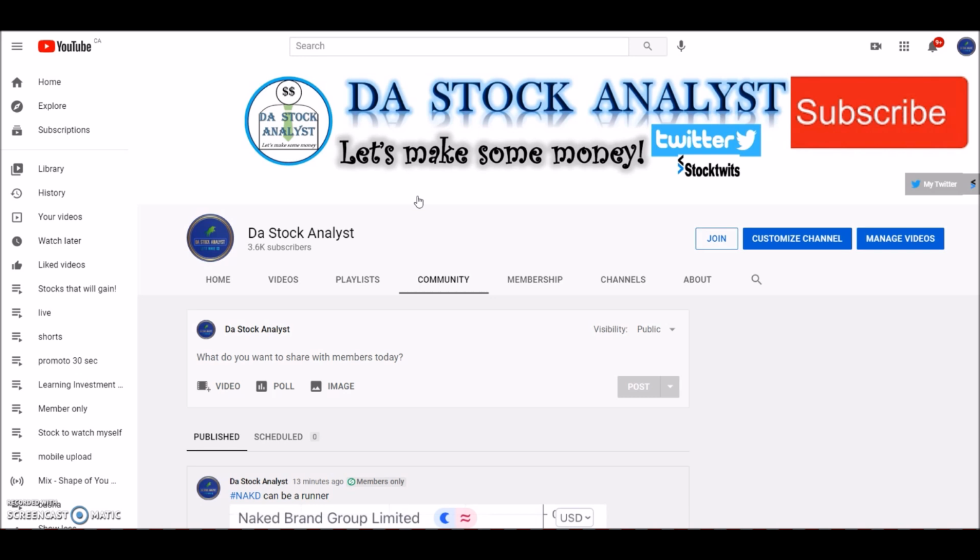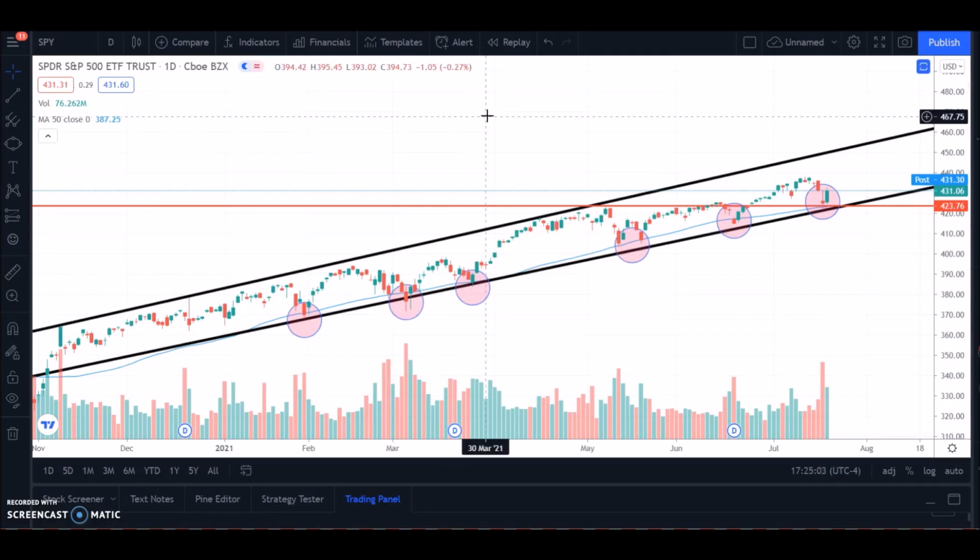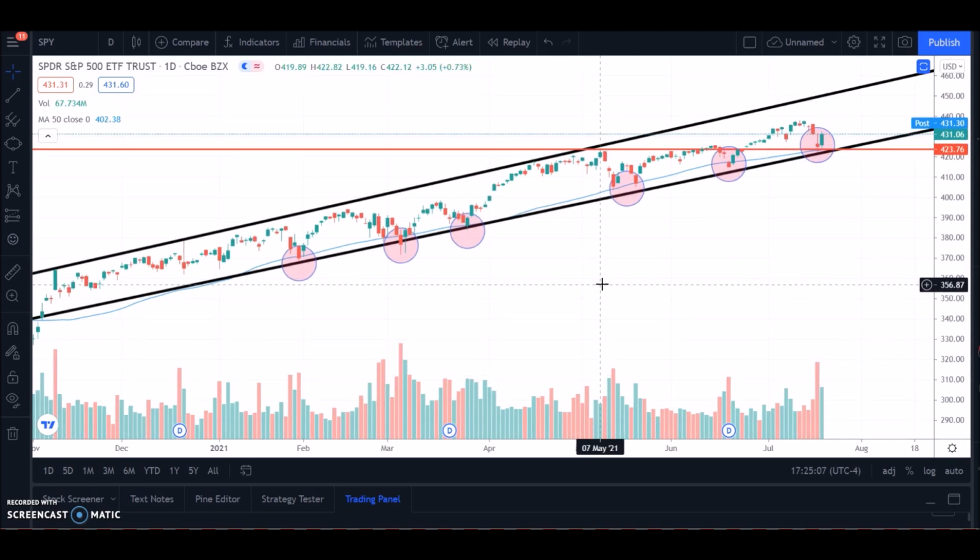And before that, I just want to talk about something from my last video, or even my pre-market live, like you probably have seen this chart. If you haven't, then see what's happening. This is the SPY daily chart, and these 2 black lines are the uptrend borders, right? And look at here, whenever it comes to the bottom, it bounces off.